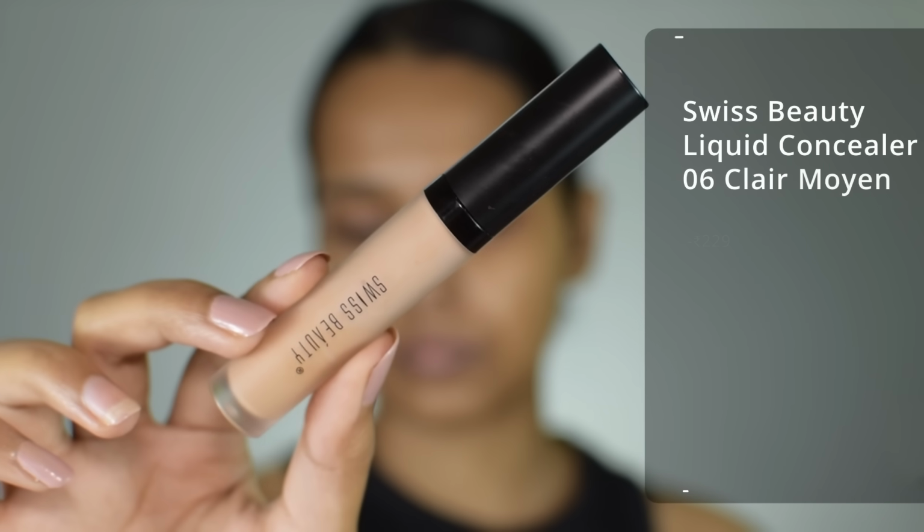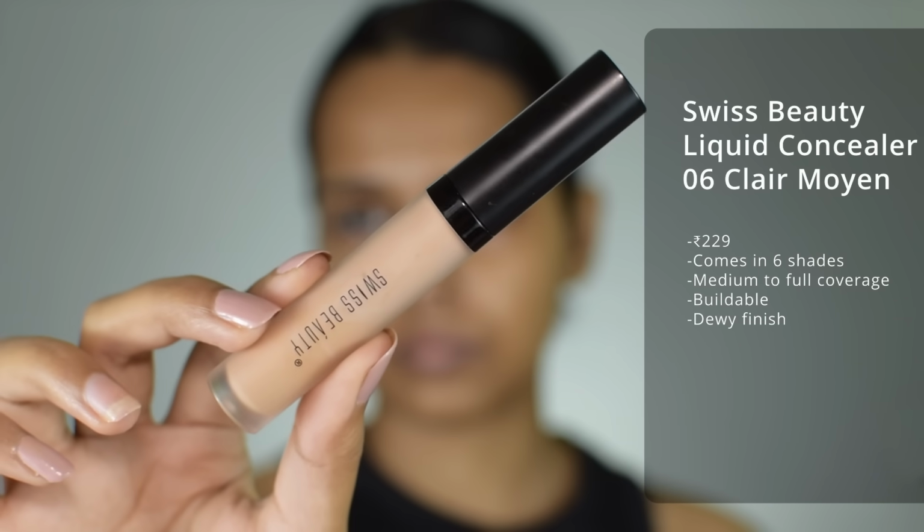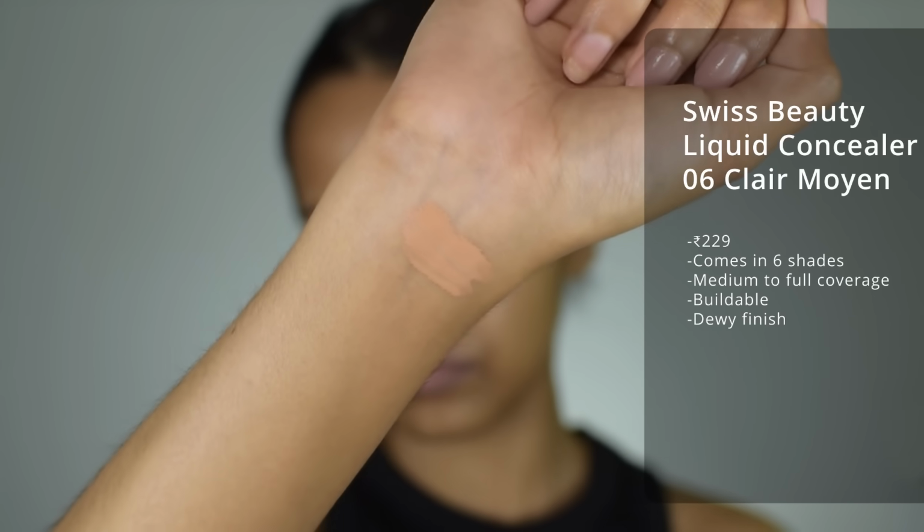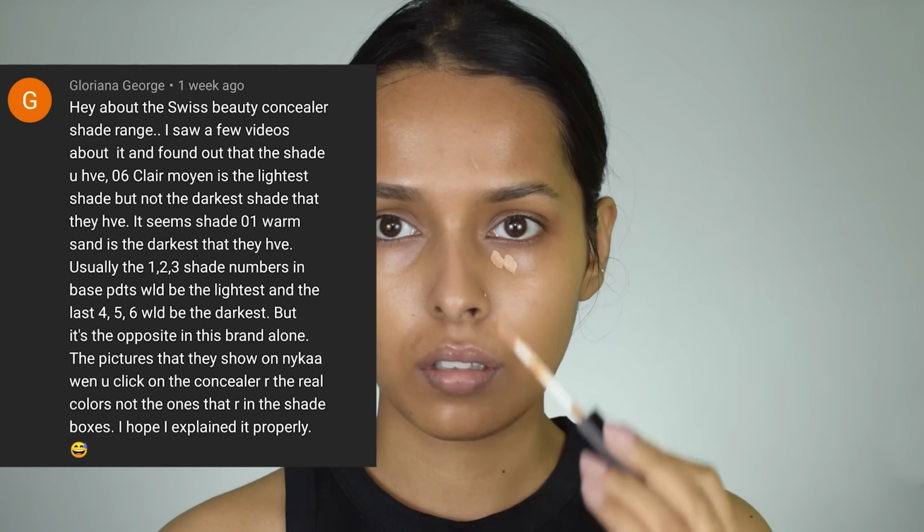Then I have the Swiss Beauty Liquid Concealer in 06. This retails for ₹229 and it comes in 6 different shades. The shade range of this concealer is very weird. I thought I had the darkest shade until I read this comment and realized I have the lightest shade. There definitely should be more light and deep shades, which I hope they add in the future.